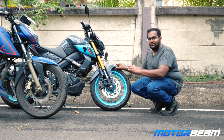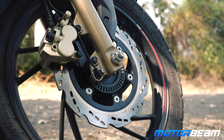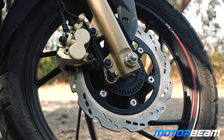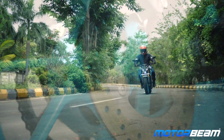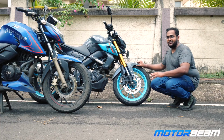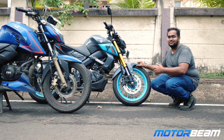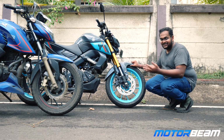The MT is a lot smoother, but once you have to stop it, the brakes on the Apache are a lot better, plus you get dual channel ABS on them. Here you only get a single channel unit and the brakes are good enough, but the moment you lock the rear, it just slides everywhere. So that is a bit of a problem, and even though this motorcycle costs close to 2 lakh rupees, you don't get a dual channel ABS. I still don't understand why.